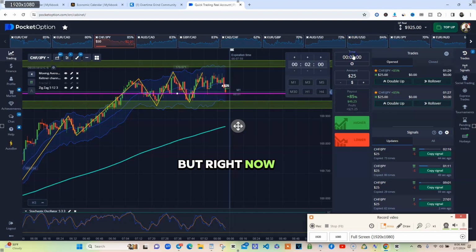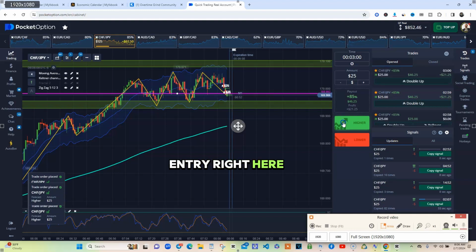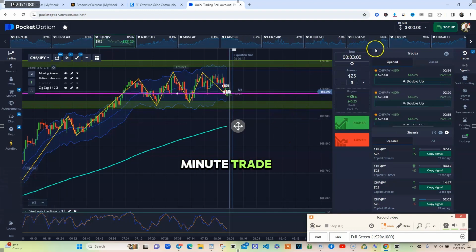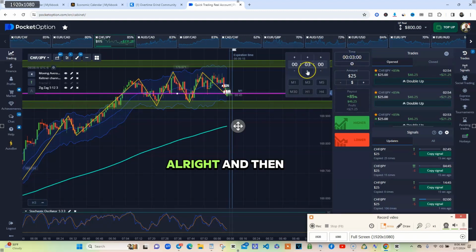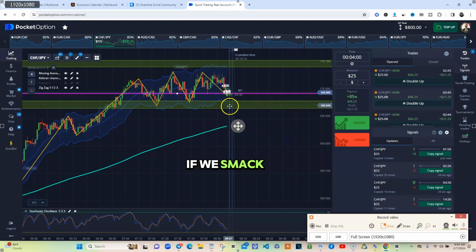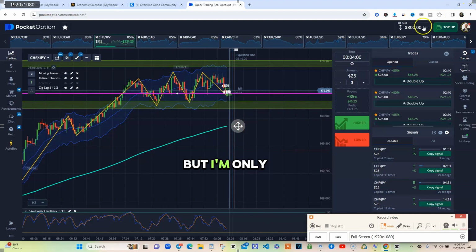But right now, oh, there go the zigzag. All right, so now I'm about to enter a third entry right here. I'm going to do 5 right there on a 3-minute trade. All right, and then if I have to go to 5 minutes, I might do 4 minutes. If we smack here and I have to go to a fourth entry, that'll be it. But I'm willing to lose $400.